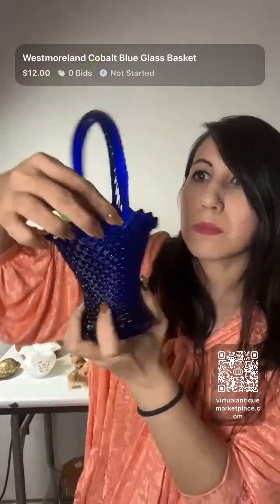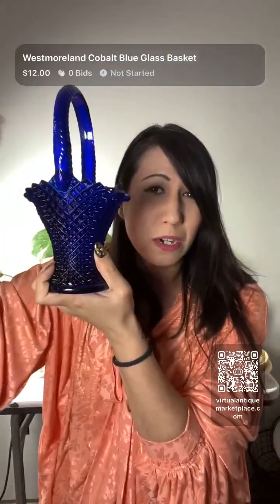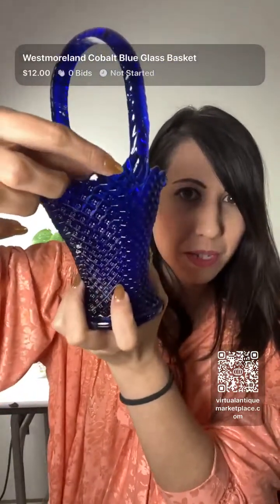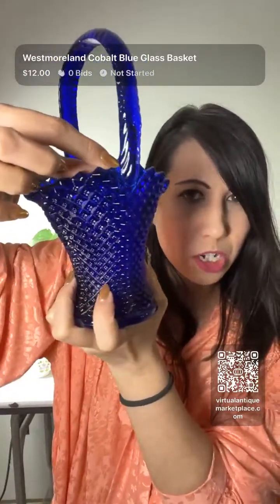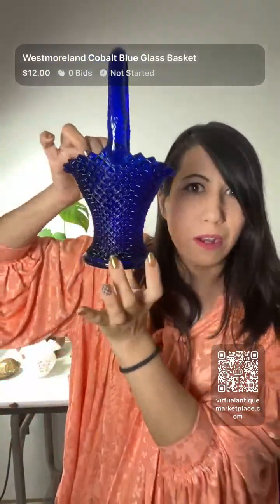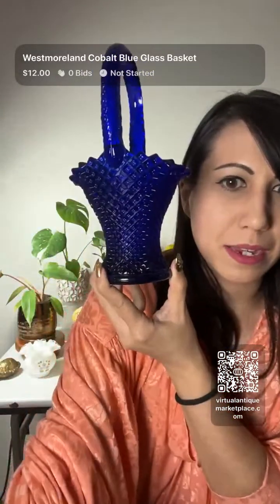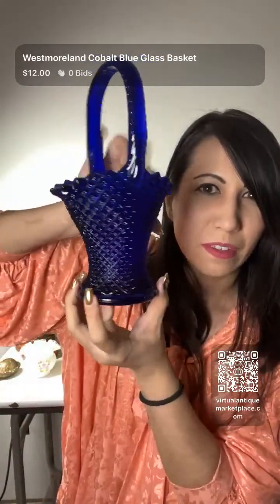What's interesting about this one is normally the handles on these baskets are applied, which means they're heated and then reattached to the glass piece on the bottom, but this one is all molded together. So interesting to note, there's no disclaimers on it, and it's just a really gorgeous Westmoreland cobalt blue basket. We're going to start this at $12 for 15 seconds.